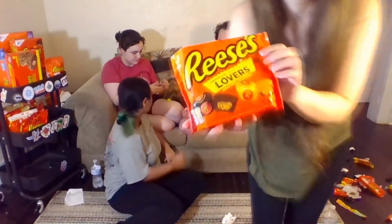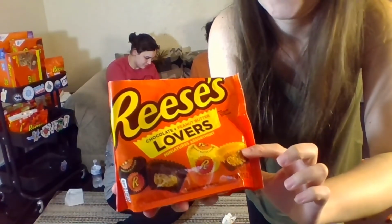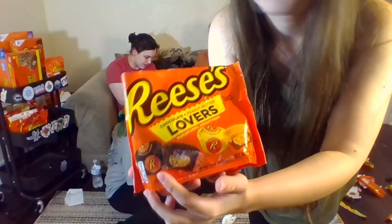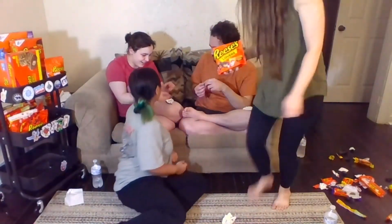So, here's an idea of what we're talking about here. You've got extra peanut butter on top, it looks like, and this one is chocolate. Chocolate and chocolate. Oh, you get a triple layer? We got a triple layer. She got a triple layer.